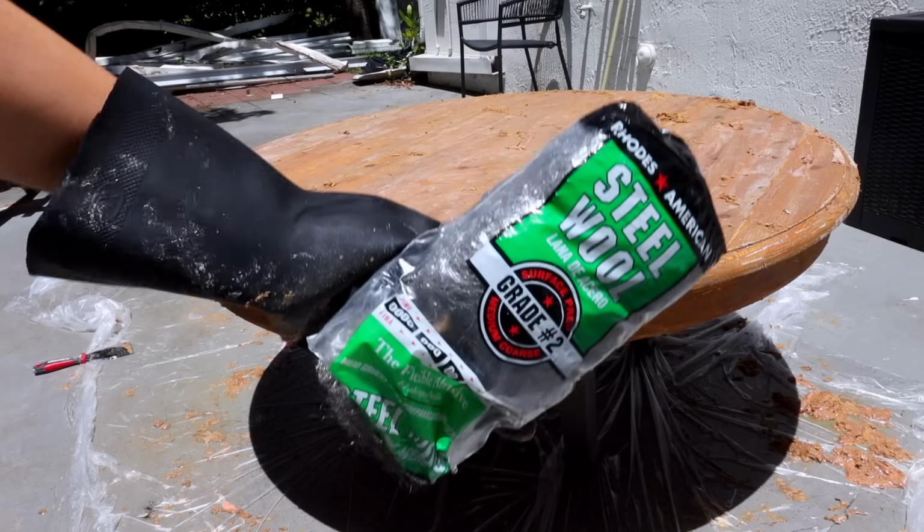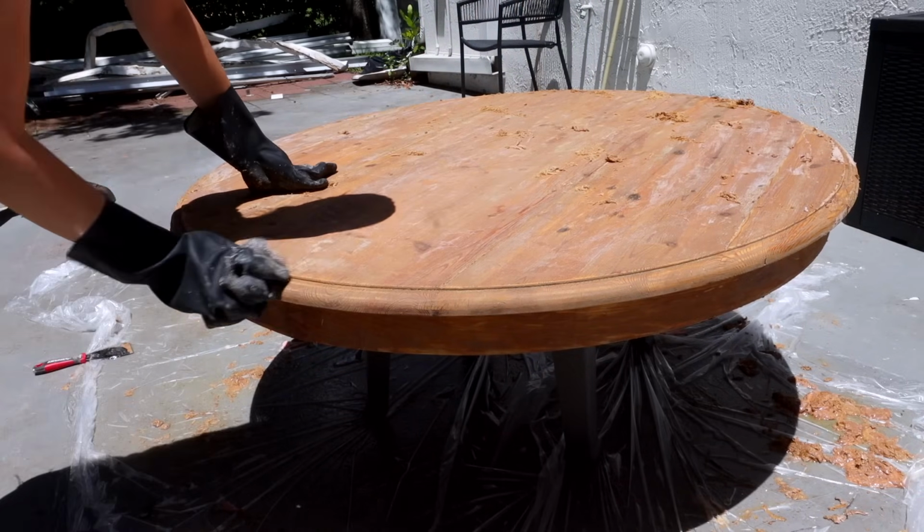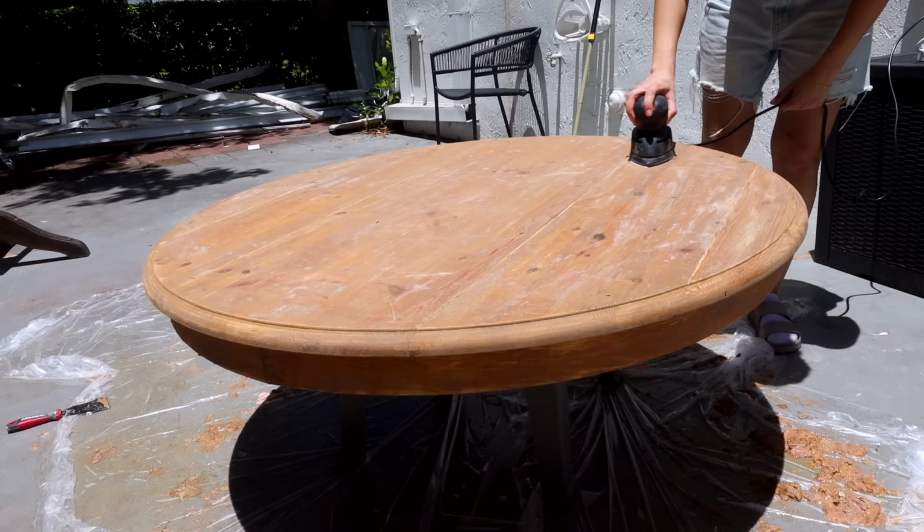which is what got me so excited. Once all that goop is gone, you want to go in with some steel wool, and this really helps you get in all the nooks and crannies of the edges to remove that leftover residue. Once that was done, you do see that there are a couple of little white marks of paint left over. At this point, you want to go in and do a bit of sanding.